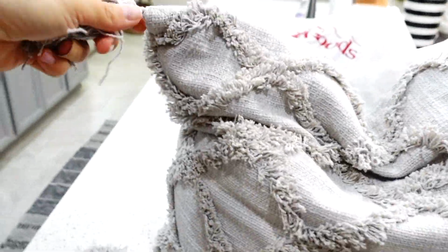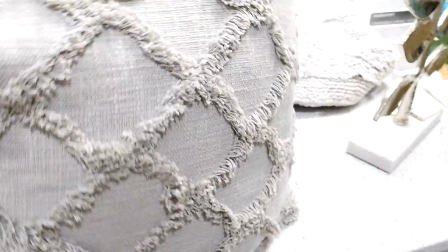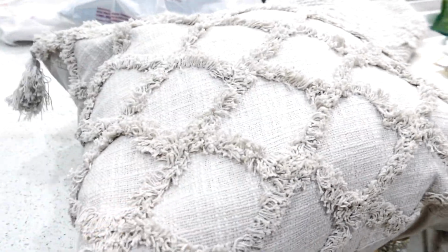And I love the shape too. It's very unique. Then I also got these pillows. I know I don't need them, but I seriously love them. And the goose down kills me. I also love that they have tassels and just a nice texture to them. I mean, you could seriously use these anywhere. And they were $19.99. So I got 2 of those as well.